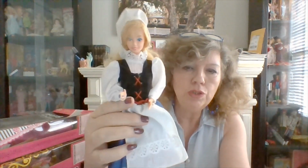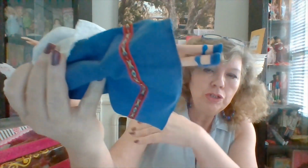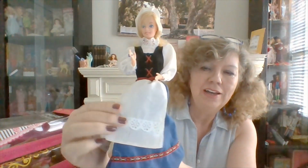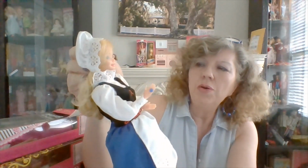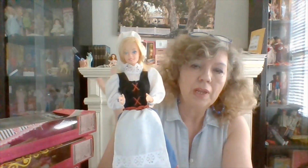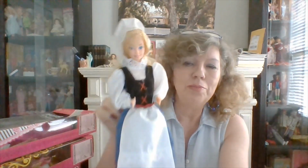So first I got the 1982 Swedish Barbie. She has the great strap shoes that I just adore. I love these shoes. Nice cotton dress. A little apron. She wears a blue ring. No earrings on this doll, but she has a cute little bonnet and very representative of attire that the Swedish wore at one time. So really cute Barbie, and this is my 82 Swedish Barbie of the world. So that's one I got.